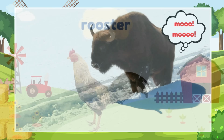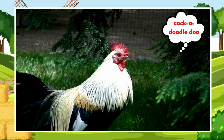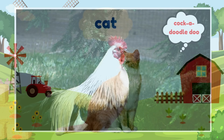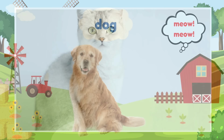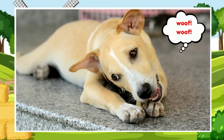Rooster. A rooster says cock-a-doodle-doo. Cat. This is a cat, and the cat says meow, meow. Dog. A dog says woof, woof. What sound does a dog make? Woof, woof.